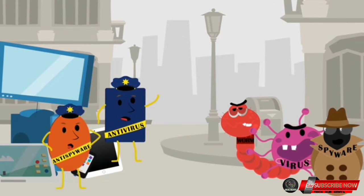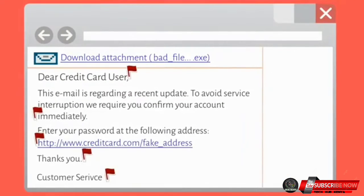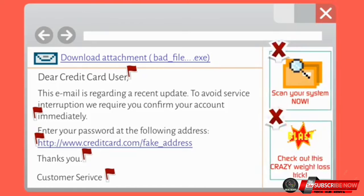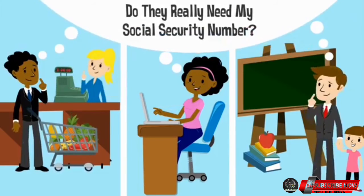Use antivirus and anti-spyware software, firewalls, and email filters on personal devices. Avoid phishing emails and don't click on ads or download files from sources you can't trust. Don't give out your social security number to just anyone.